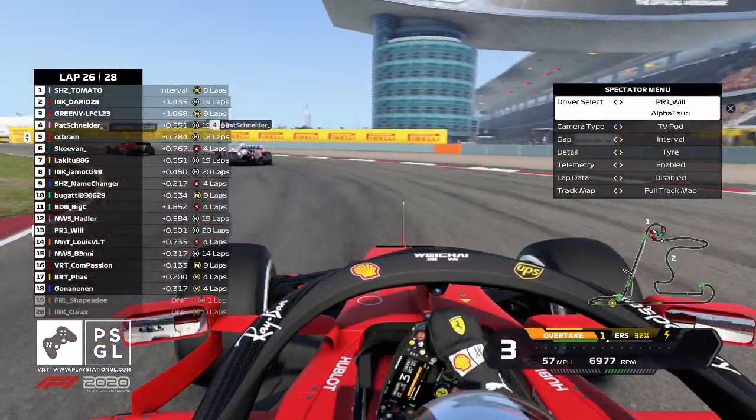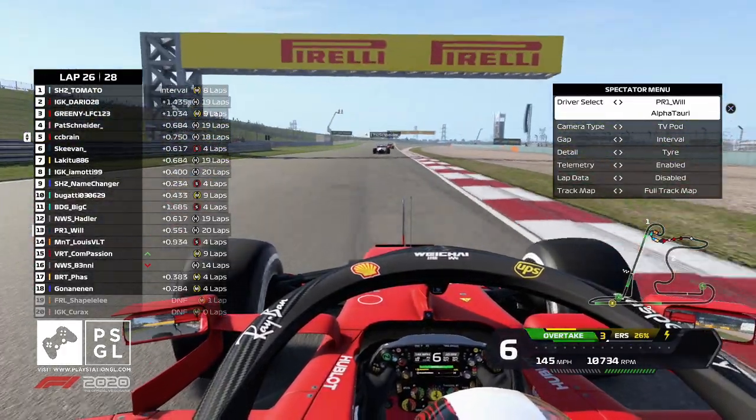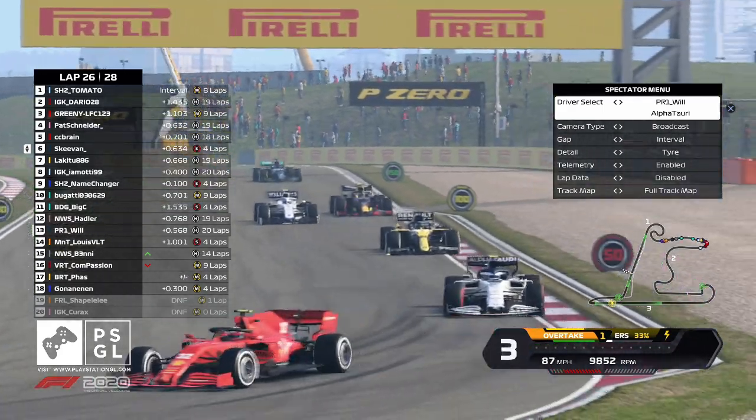Don't forget, Skivan has been in F2 the longest out of any driver at all. He hasn't had the best results as of yet. He hasn't had much luck, does Skivan, in the AlphaTauri, which is a bit unfortunate.